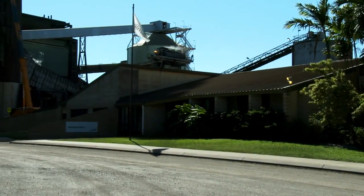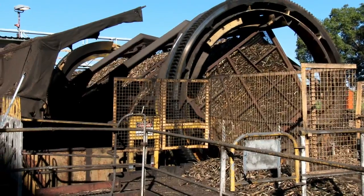Wilmar, actually in the Burdekin region, we have 4 sugar mills. So we look after the transport operations from bringing the cane from the farms back into the factory through to crushing the cane and making sugar.